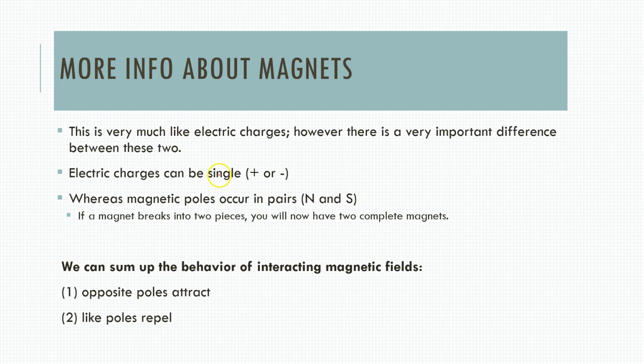Now, a little bit more about magnets, just to sum up some things. Remember, it's very much like electric charges. However, remember that electric charges could be single. You have a positive or a negative, whereas with magnets, you have them in pairs. You have to have a north and a south pole together.